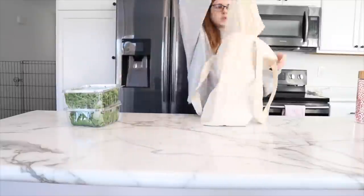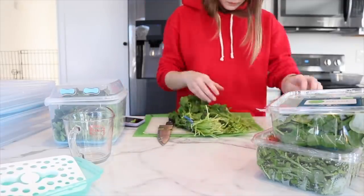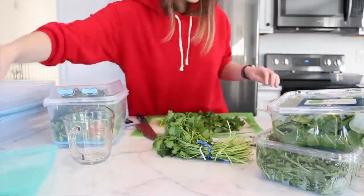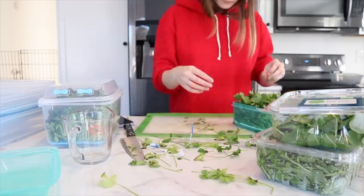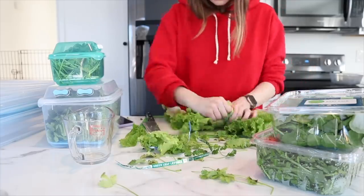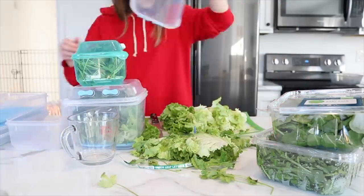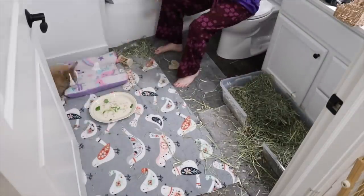care. So something you're going to have to do on a weekly basis is buy fresh veggies for your bunny. I personally go 1 to 2 times a week because sometimes my veggies just don't stay fresh for a week long. So I find myself going every 5 days versus every 7 days. But it really depends on what veggies you're buying and how long they stay fresh and how much your rabbit eats. The next thing you're going to have to do is clean up after your bunny.